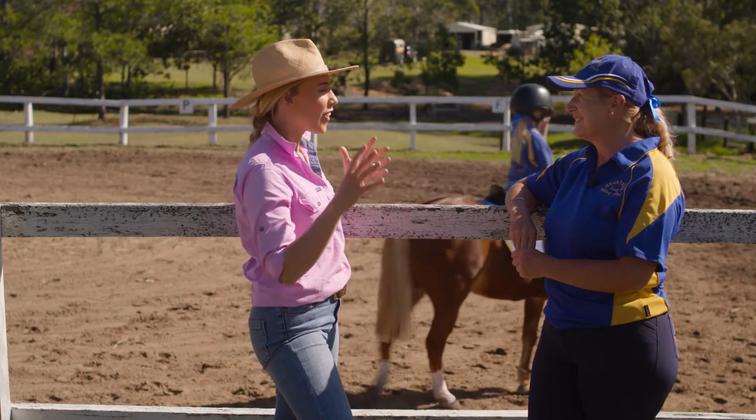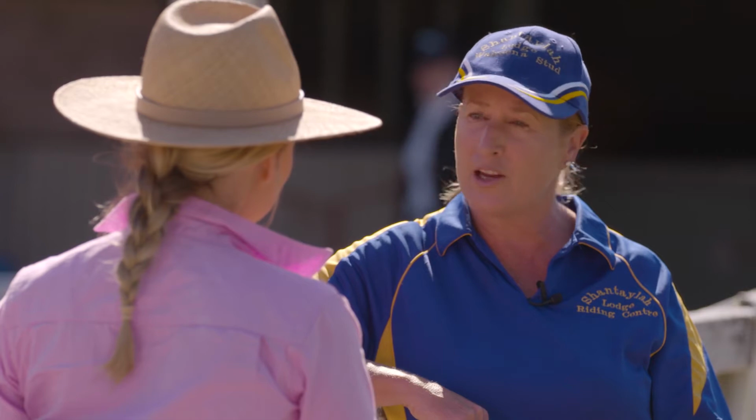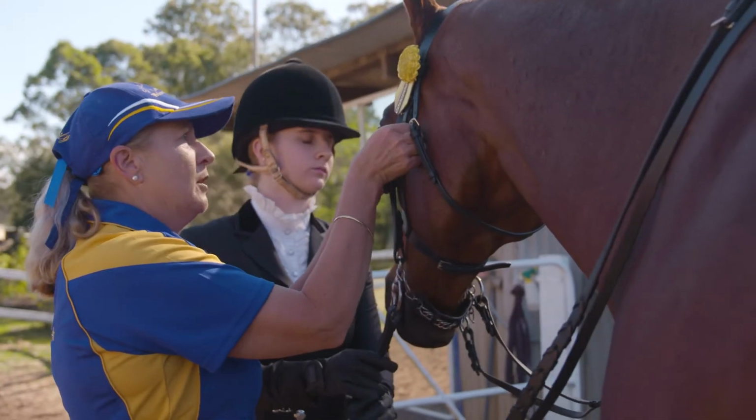I guess it's sort of the goal to get to the Ekka then. Yeah, it's every rider's dream to get to the Ekka. You have to have everything 100% and qualify to get to the Ekka. So that's a big goal for all the riders.